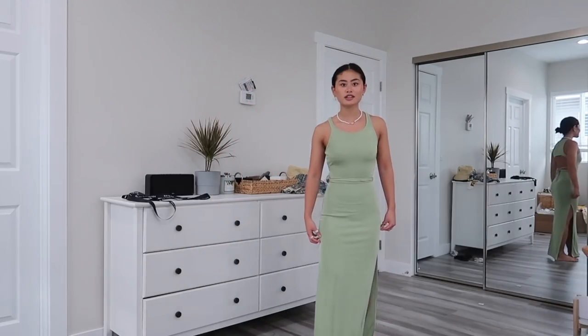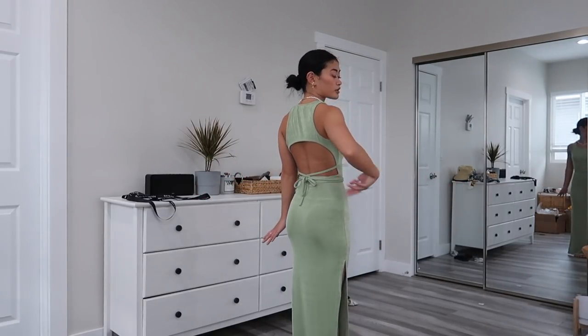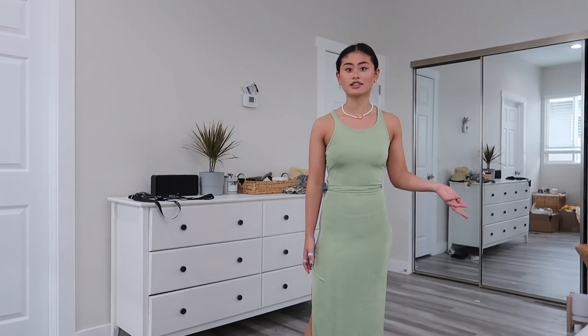Look at it. Look at the material and how it just shines. It's very modest, honestly. It's open back, a little bit of a crisscross thing going on there. Makes your butt look awesome. I wore my mocha one to a museum and that was bomb. I just had to show you guys this one in case you didn't see my other haul or if you wanted to see it again and be reminded of its greatness. I'm clearly in love with this dress.